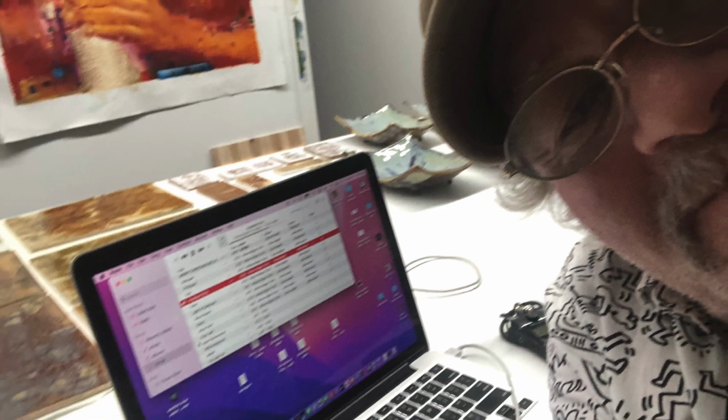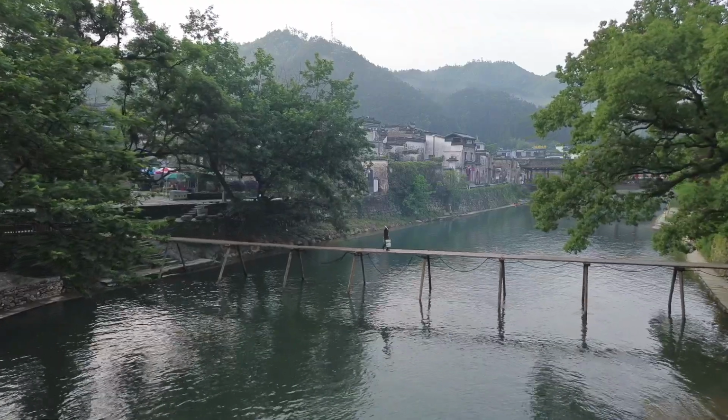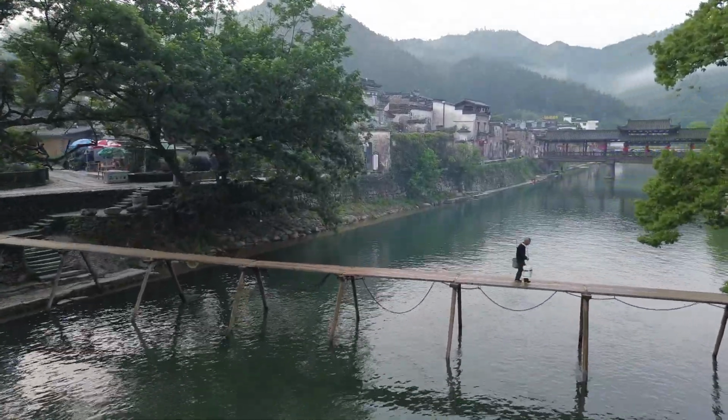I got to see a lot of the local countryside and the town itself, venturing out as far as Yaoli ancient town for a few days of R&R.